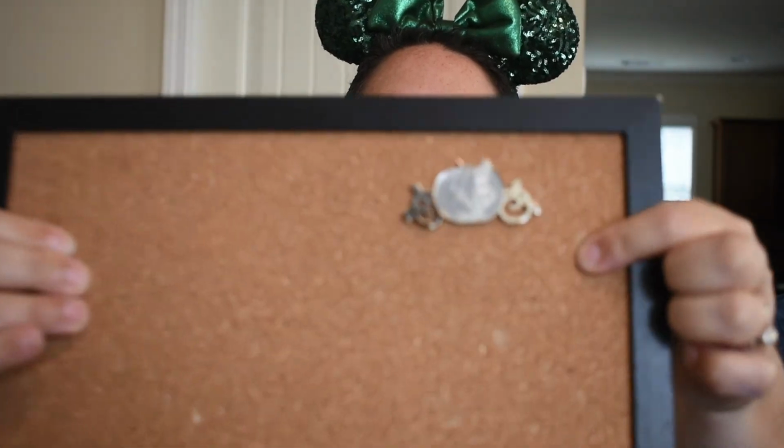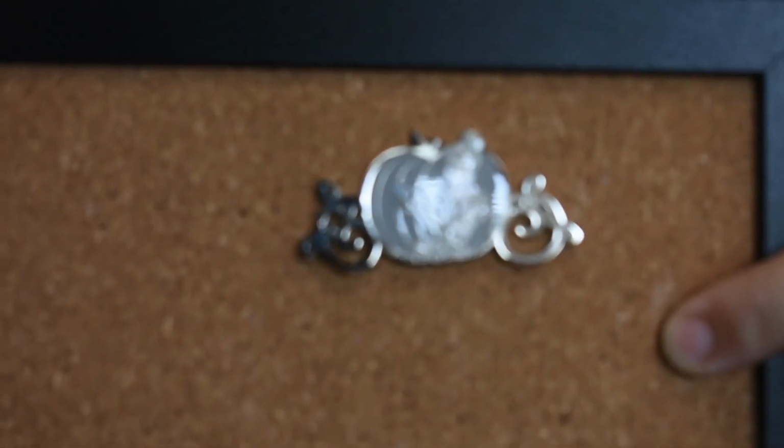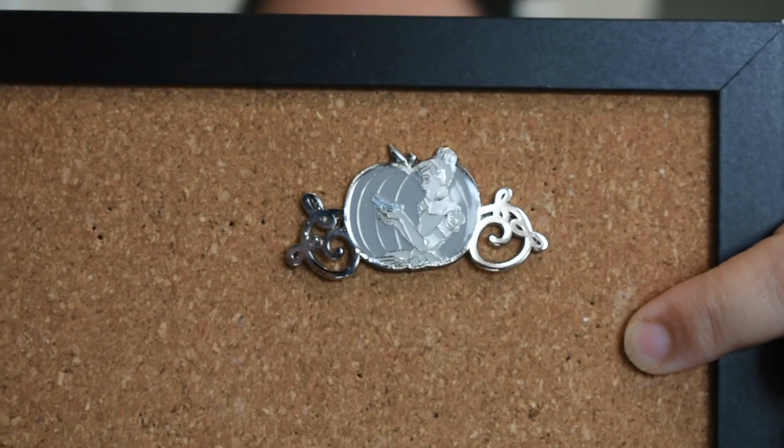And I was very impatient and I already opened one, which I will share with you now because I was super happy. So this could be a video where I just opened two pins if I were crazy lucky. Look at Cinderella. This is the first one I opened. I'm having a hard time focusing on her. I don't know if any of these are a chase, but they come in plastic in a box. And inside the box is a plastic bag.